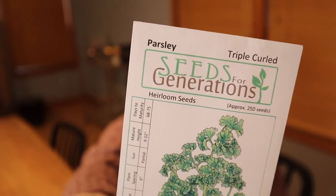I bought two different varieties of parsley. This is a curled parsley, and then I also got an Italian flat leaf parsley. Parsley I grew really well last year. I got more than a year's supply of parsley, so I want to try to do that again this year.